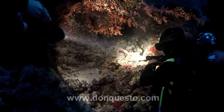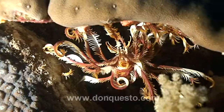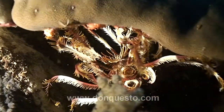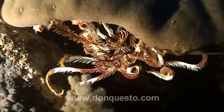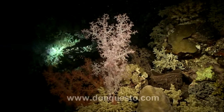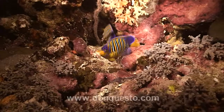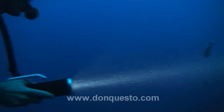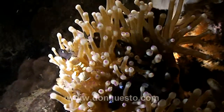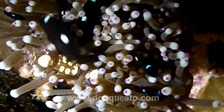Dive guide Julia has found something. A feather star. Very unusual, three young emperor fish swimming together. Black clownfish and some shrimp are hiding in their anemone.